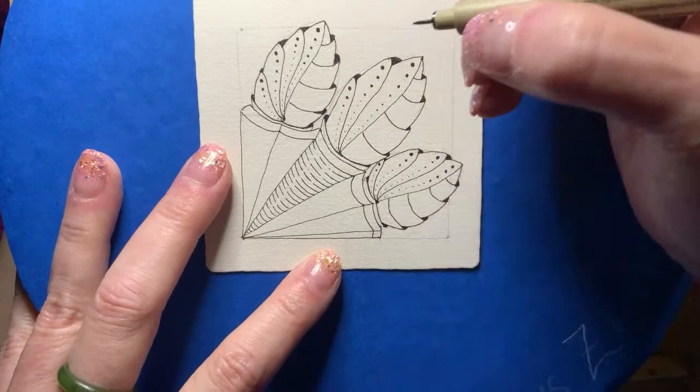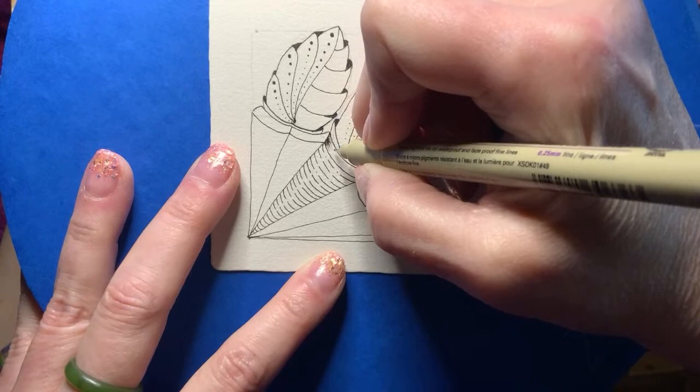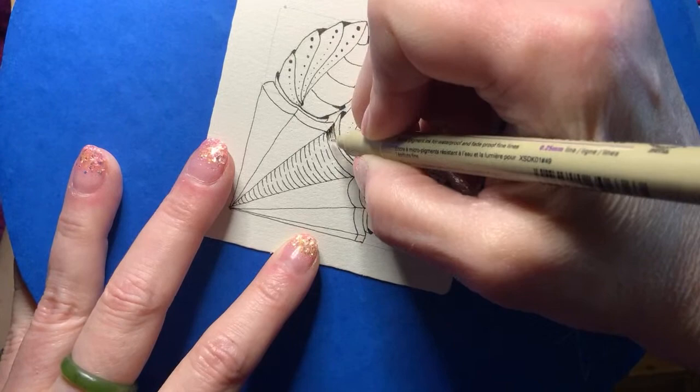Okay, so up here, I think I'm going to do these little hatch lines. My pen is pretty juicy, so it's going to be fairly dark. And then I'm going to do that over here.